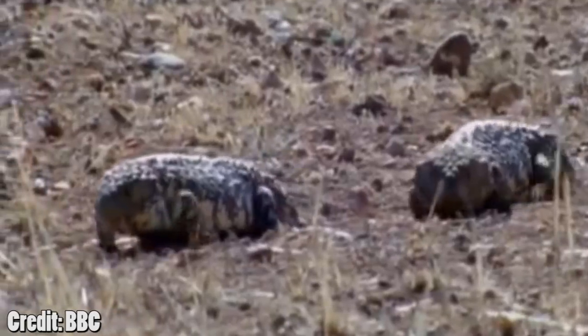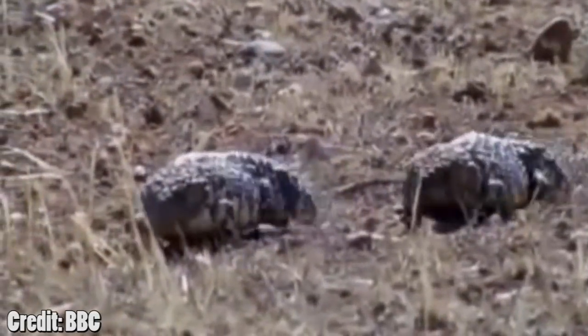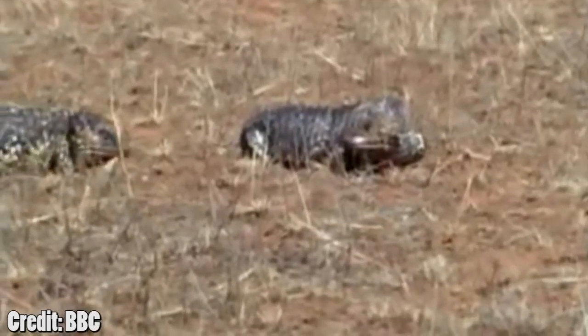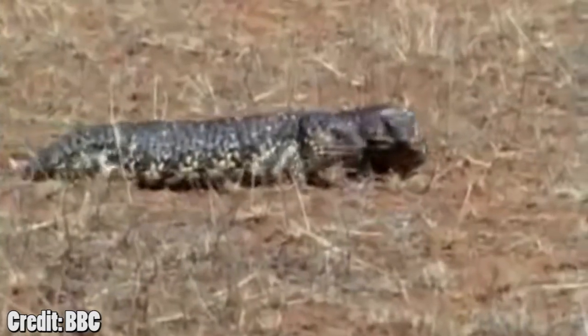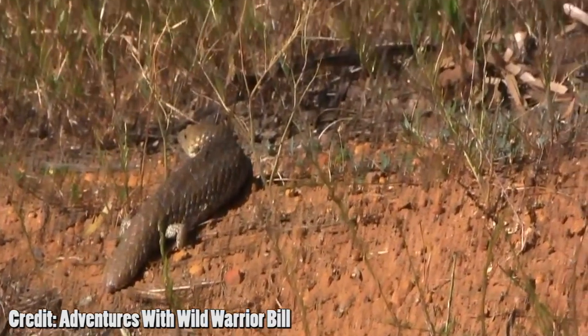He also discovered that shinglebacks can accurately navigate well outside their usual territory and find their way back very slowly, like homing pigeons, which explains how they can find their old breeding grounds and their mates year after year. And they've been shown to grieve.